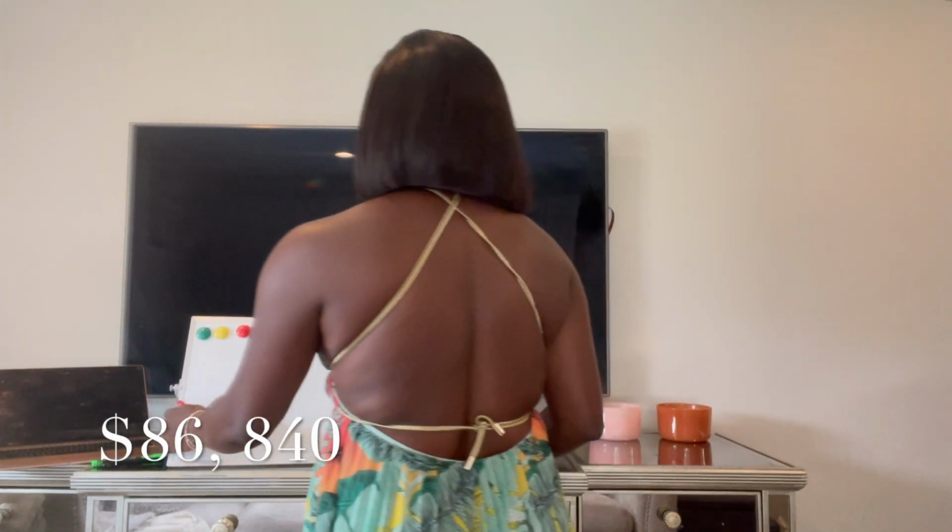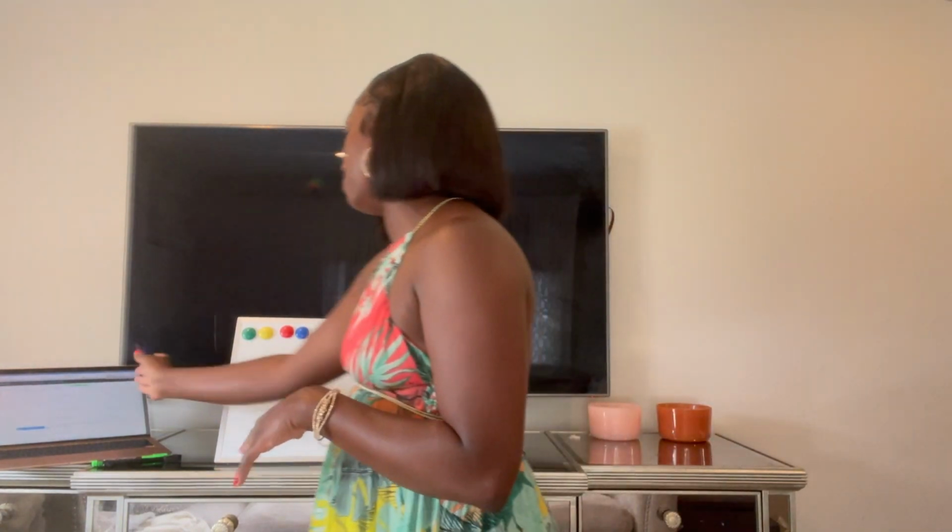Once you add all the closing costs, the fees and taxes for the remainder of that year, because I did buy the property November 12th of 2020, it came out to $86,840 to actually acquire the property. I'm gonna be going back and forth from my laptop because I have my budget spreadsheet there, so just bear with me.